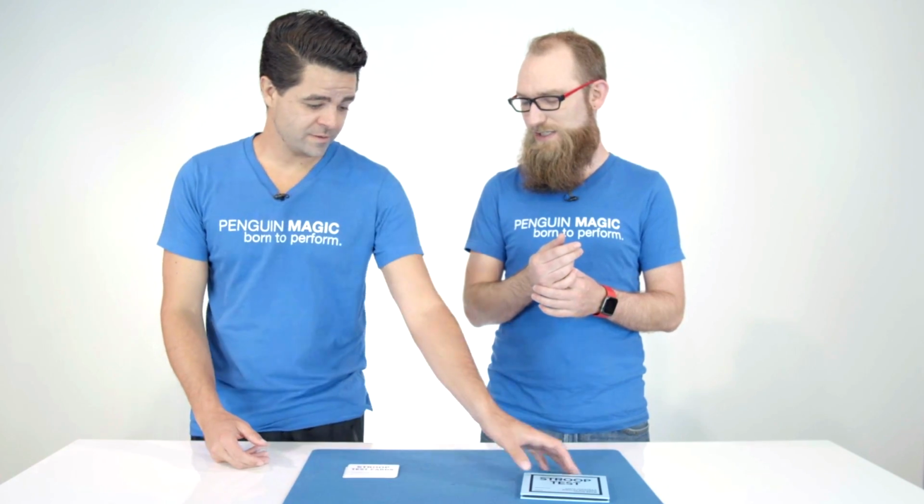This works every time. You literally predict the color that they land on. It's really, really easy to do. Anybody can do this.